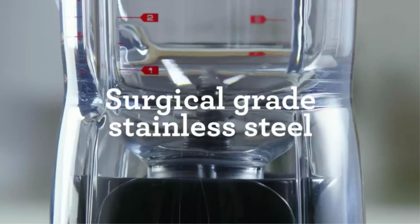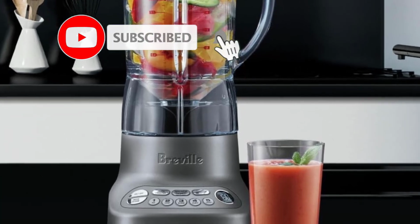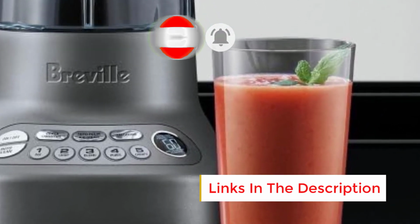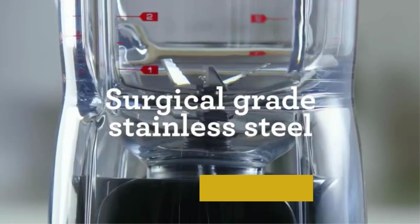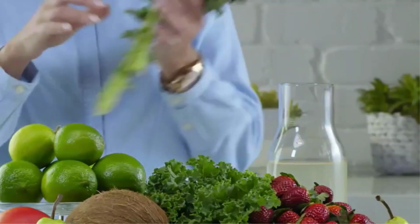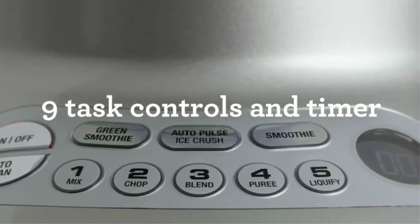This model includes 5 pre-programmed settings, including smoothie, ice crush, and soup, as well as a manual control dial with 8 speed settings, giving users full control over the blending process. The pulse function provides an extra burst of power when needed for tougher ingredients. The 64 ounces capacity jug is made from durable, BPA-free tritan, making it both lightweight and resistant to stains.